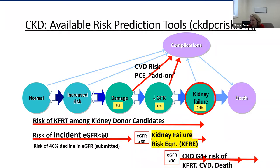One of the knocks in CKD in using the standard cardiovascular disease risk equations like the pooled cohort equation or Framingham or SCORE is that there's no adjustment for people with chronic kidney disease. And so potentially these risk equations don't work very well.